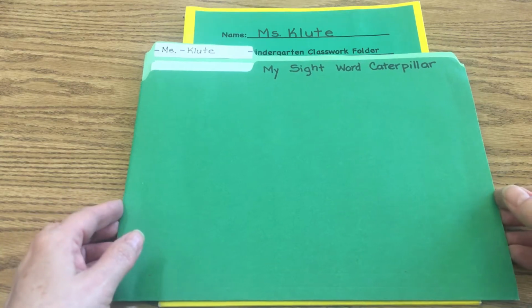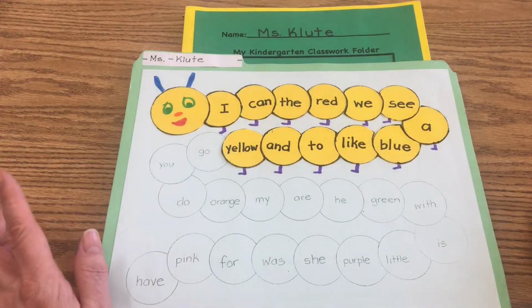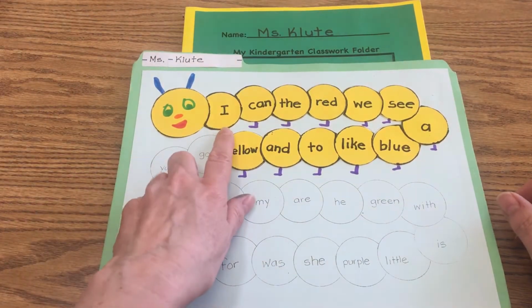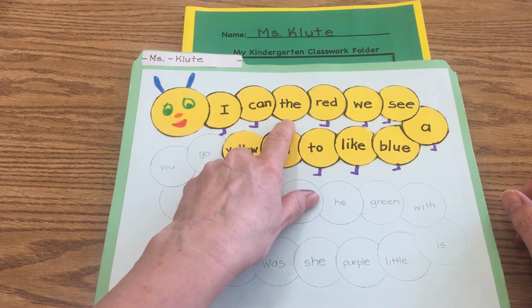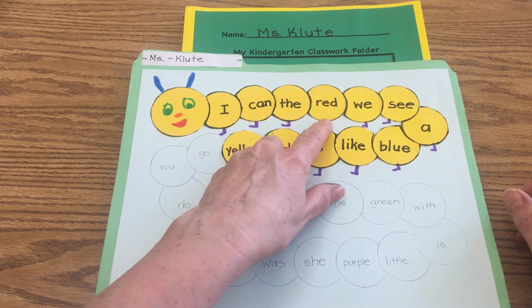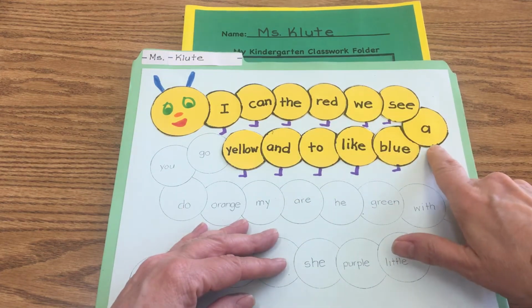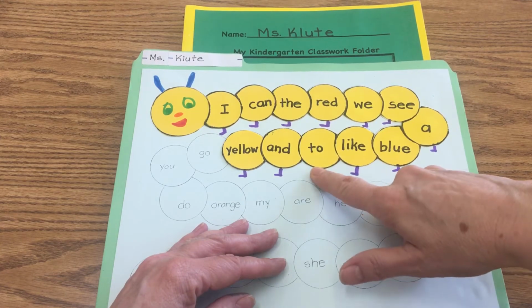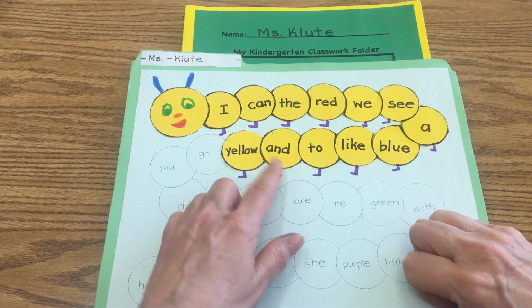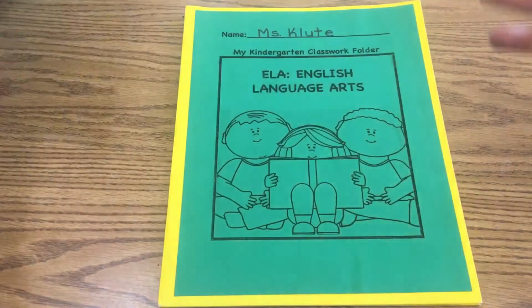Let's begin by reading our sight word caterpillar. So I'm going to open up our folder, and you can do this too. And we're just going to point to each word and practice reading it today. I, can, the, red, we, see, a, blue, like, to, and yellow. Okay, close that up and set that aside.